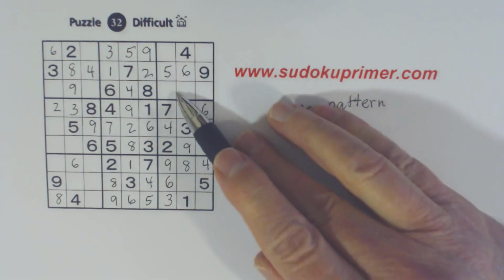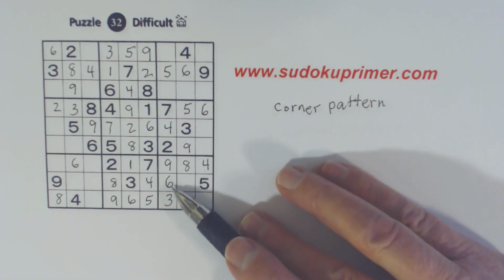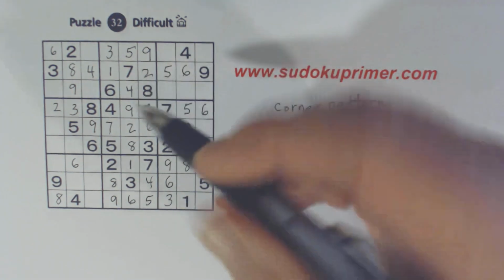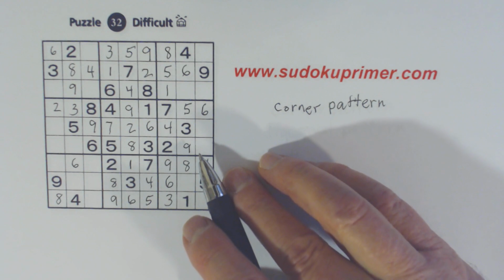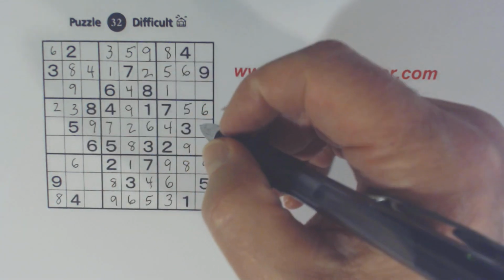Okay, what do we have left here? 1, 6, 7, 8. 1, 8 right here, so we can solve those. And we've got a 1 right there.